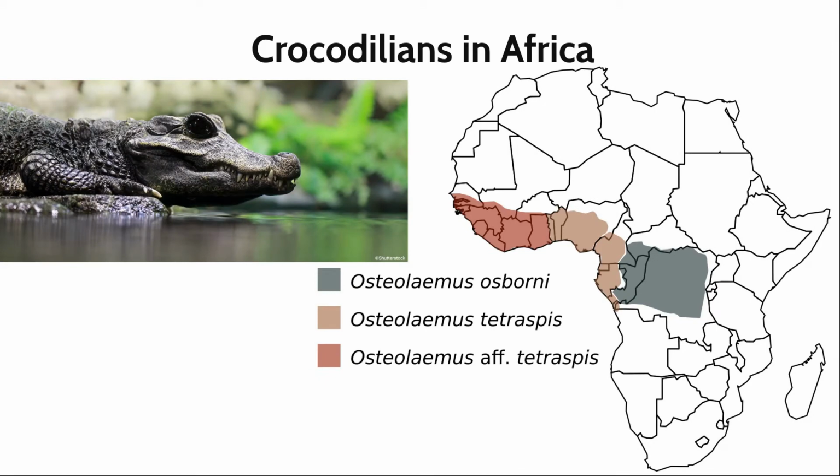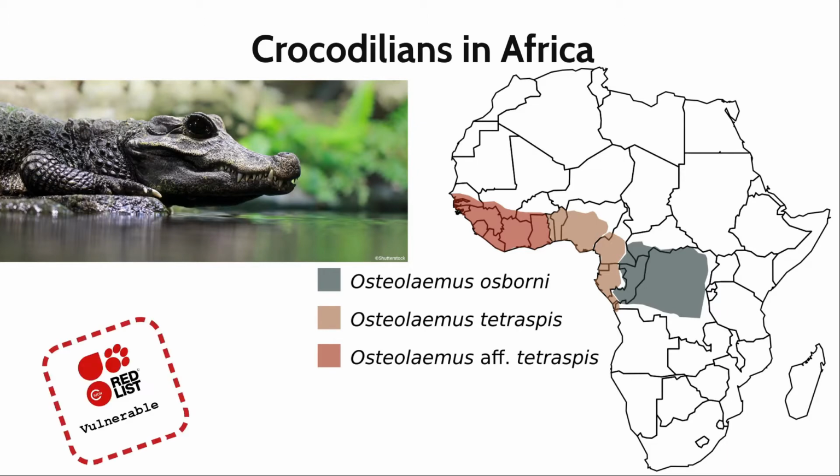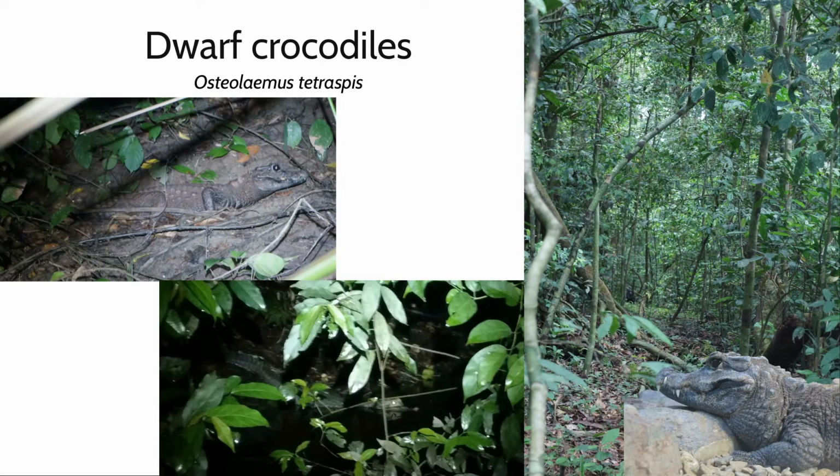Finally, we have dwarf crocodiles, of which there are at least 3 species, possibly more, and are still awaiting formal description. Dwarf crocodiles are classified as vulnerable, and they're sympatric in their range to the slender-snouted crocodiles. But unlike slender-snouted crocodiles, dwarf crocodiles prefer smaller streams and ponds deeper in the tropical forests. And they can often be spotted on the forest floor, so they're more terrestrial of the crocodilians. And as you can see on this photo on the left, they can be quite well camouflaged, which makes them fairly difficult to survey.